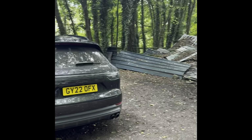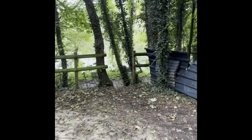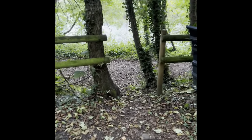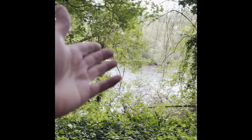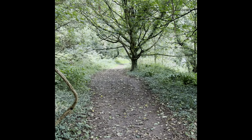One of the complaints was that there is a fence that's dangerous to climb over to access the fishing. As you can see here, there isn't a fence, it's a walkway. River's right there, running left to right. We're going to go left first, up into the wood, and I'm going to show you the swim.